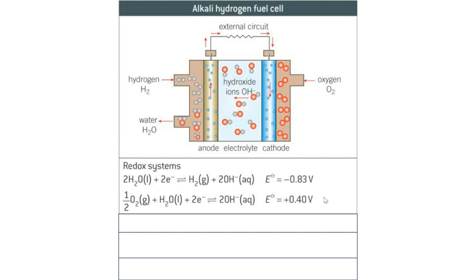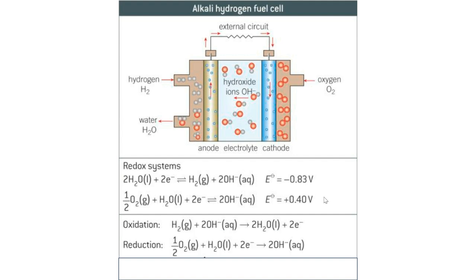If you look at the electrode potential, the most negative one is minus 0.83. That means that hydrogen, in that case, will lose electrons and be oxidized. So we're going to switch the direction of the first system, where H2 gas plus 2OH minus goes to 2H2O liquid plus 2 electrons. The reduction reaction, half O2 will react with H2O plus 2 electrons to form 2OH minus.